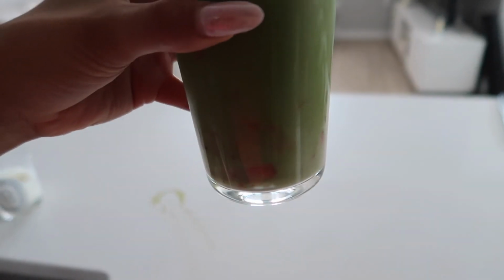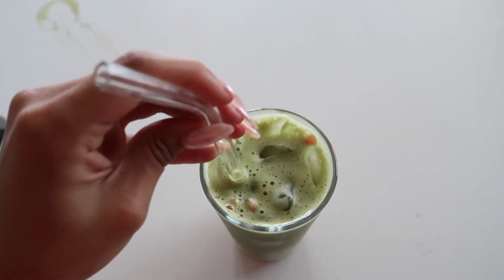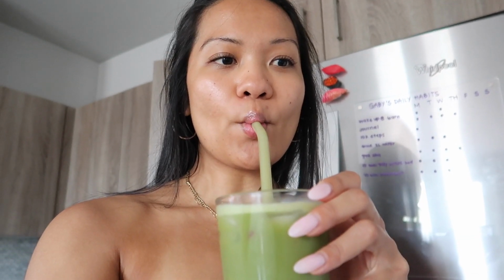I left chunks in there because I feel like that'd be really yummy. She looks promising. That is so good. Should have made the strawberries a little bit smaller. I was having a hard time getting to the straw. Oh my gosh. That's so good. I've been missing out this whole time. I was always really hesitant to make these because I'm like, that looks disgusting, but that is bomb.